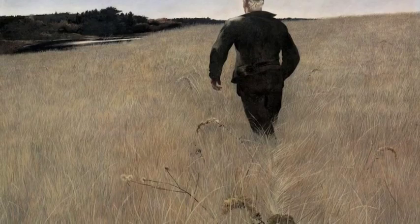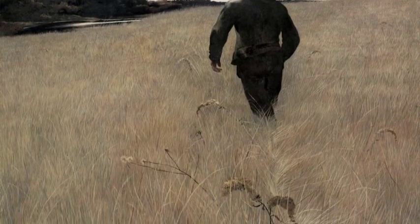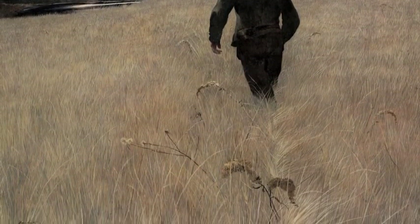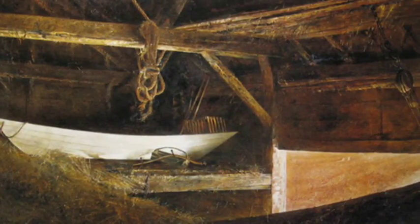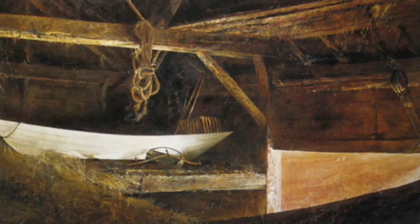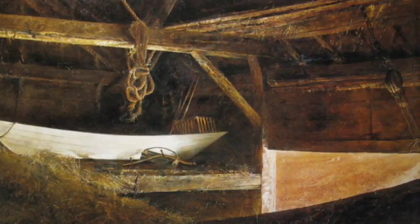Andrew Wyeth is known as a realist, and his pictures are indeed very realistic. However, they are not necessarily documentaries. That is because Wyeth studied, manipulated, changed, and reworked his compositions.